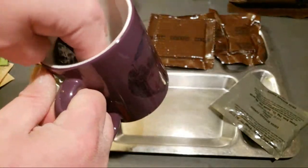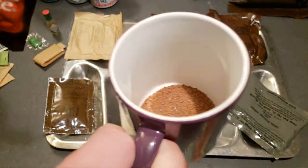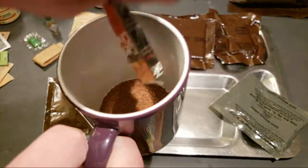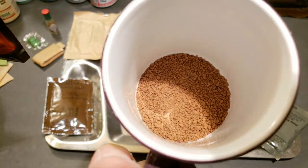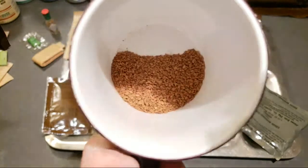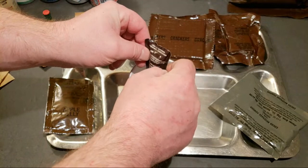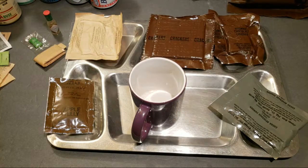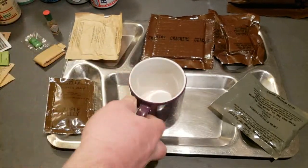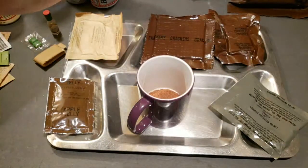Look at that. I didn't even think to dump some in my hand first. That is an unusual sight for me to have Taster's Choice. Look how much is in there, too. I think this actually had a little bit more than what it was supposed to. What do you guys think? Doesn't that look like more coffee than you typically get in one of these? I know it's supposed to be measured out to 2.5 grams, I think, but let's see, does this say? It does not say. I swear that looks like way more coffee than I typically get.